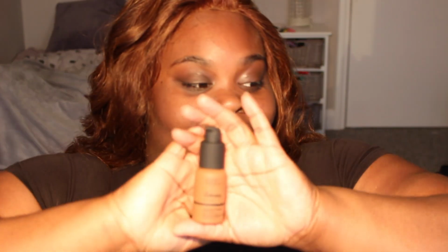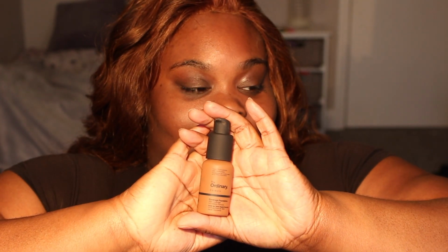Okay. So it already comes with a pump, that's always a plus. And the top feels kind of velvety. I don't know if you guys care about this kind of stuff, but I'm gonna tell you anyway. Let me pump it. So this is the red undertone one. It's very rich. It's very red and rich. I like the color. I feel like it'll work on my skin. But let me see the neutral one.